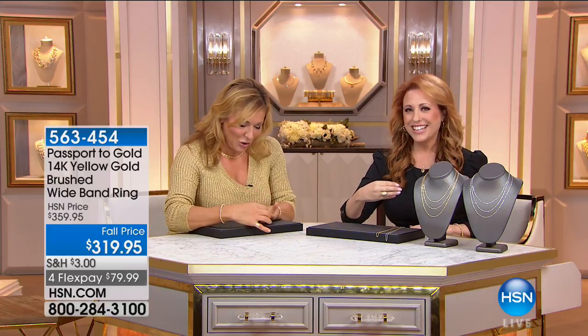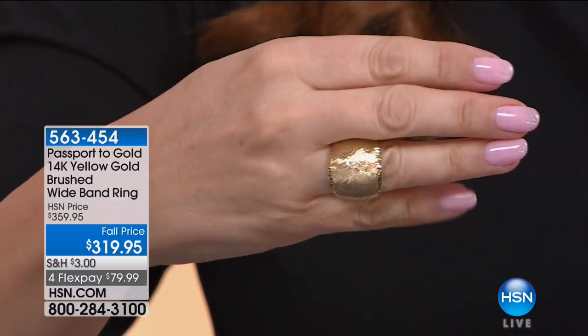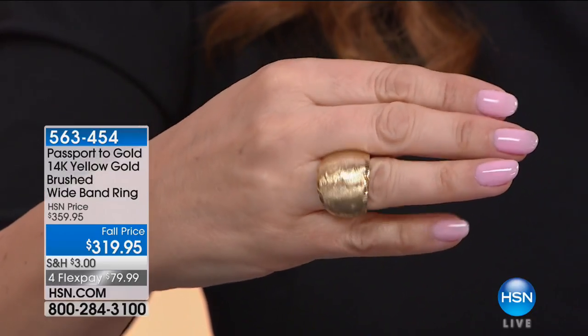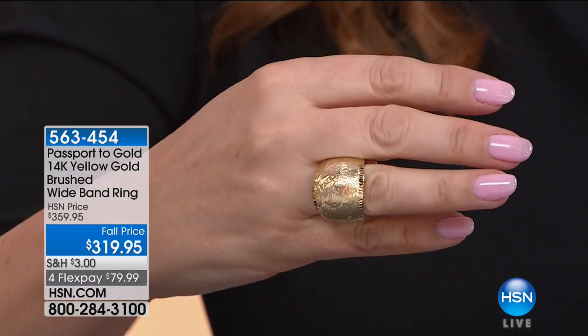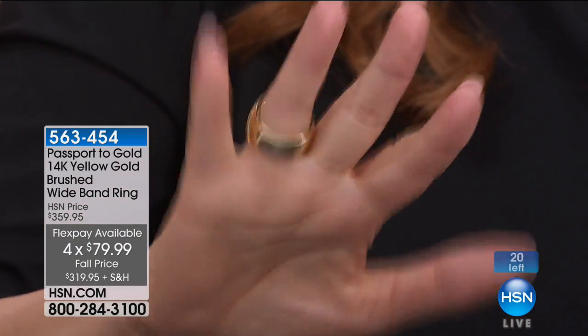Oh, is it the one I'm wearing? This one? Oh, yeah. So this was originally not in the show. For some reason, you and I both grabbed it to wear. I know. I love this ring. Okay, so I have sizes 5 through 10, size 5 is last call. It's $319.95. I have 4 flex pay, but I have VIP financing, so we're going to give you a year to pay this off with no interest, no fee.